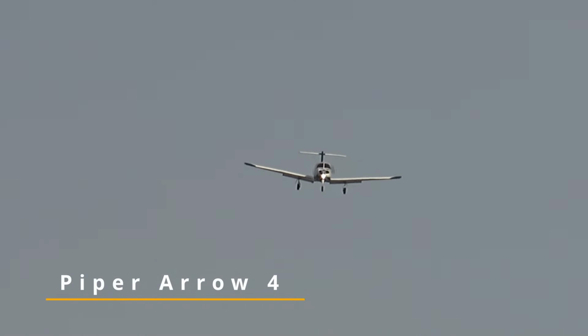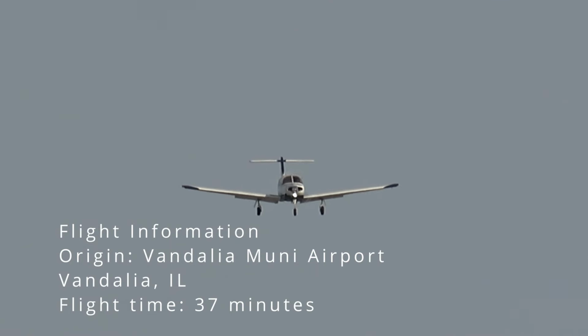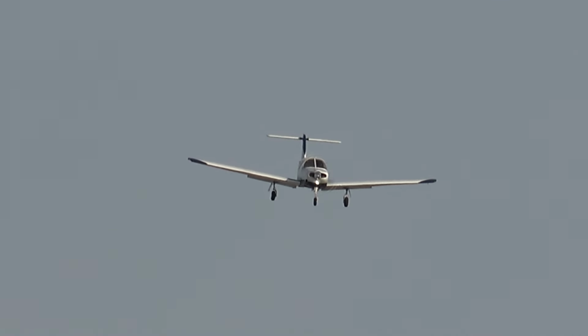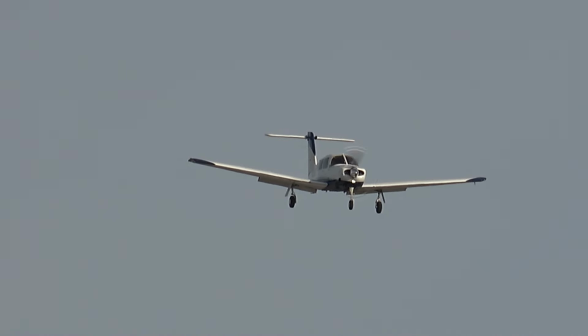Spirit Tower, Aero 2242 November, 6 miles to the east of the field, requesting full stop on the south runway. 2242 November, Spirit Tower, make straight in for runway 26 left, you're number 2 following Tampico, 2 mile final. Straight in for 26 left, following Tampico traffic, 42 November.